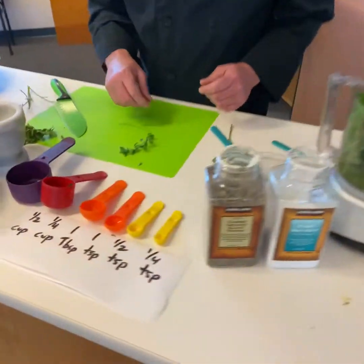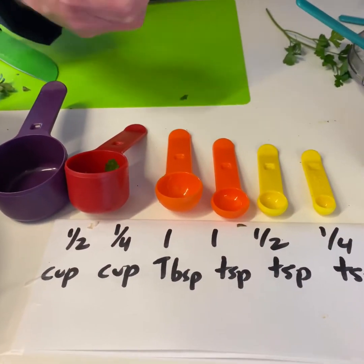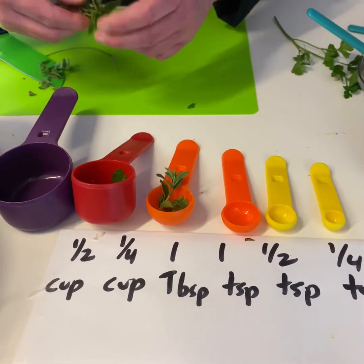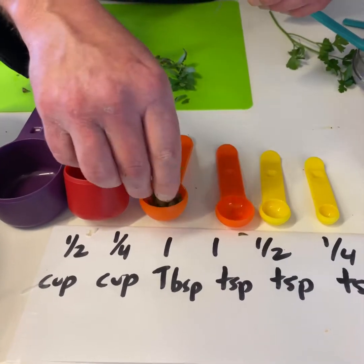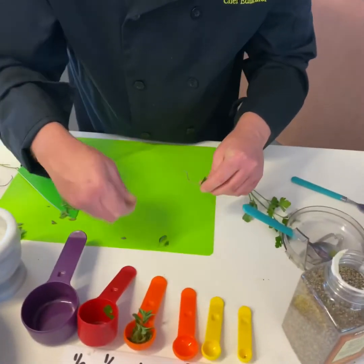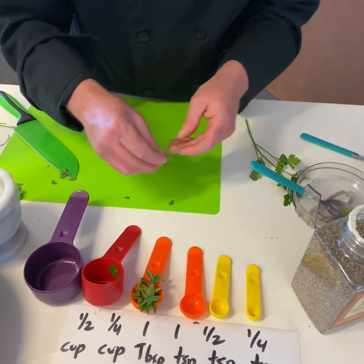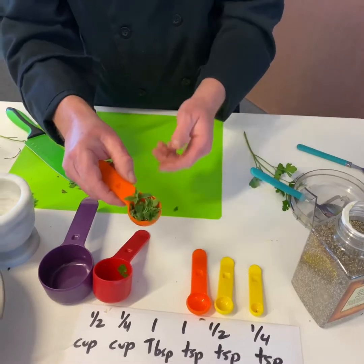Back to our chimichurri. So we're gonna do, like I said, a tablespoon of the fresh oregano. So I'm just gonna pull the leaves right off the stem. And we can compost those stems too. And just fill up a little tablespoon here. If you wanted to, you could chop all these vegetables ahead of time and then measure them. But since we're working with a food processor, we don't have to do that. So about a tablespoon of fresh oregano.